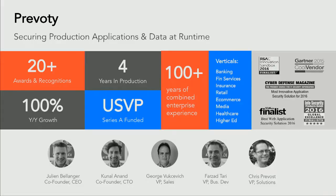But our primary verticals are around banking, financial services, and e-commerce. 4 of the 5 largest e-commerce companies in North America, many of the largest banks and financial services as well. So we're growing very, very quickly in just a span of a few years, and I think that's ultimately due to the fact that we're taking this different methodology and this different approach.